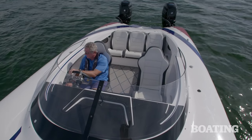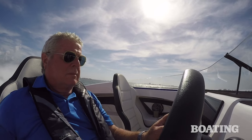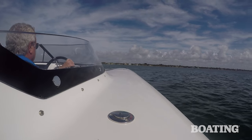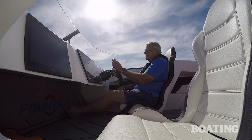It handles beautifully thanks to the power steering on board, and we just had a great ride in it. The boat corners well for a catamaran. It will surprise you. You can take it around turns 60, 70 miles an hour and turn pretty smartly. That's unusual in this hull style, so you know that it's well made.